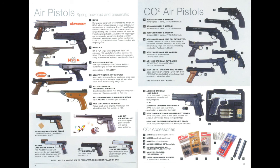And number 3, the Smith & Wesson, I've got one of those with a stock on it, which I don't think I bought from here, but I may have. And then down the bottom you've got some accessories, and I did buy the silencer for the Ratcatter, I think, on there, and some of the spare magazines for other guns.